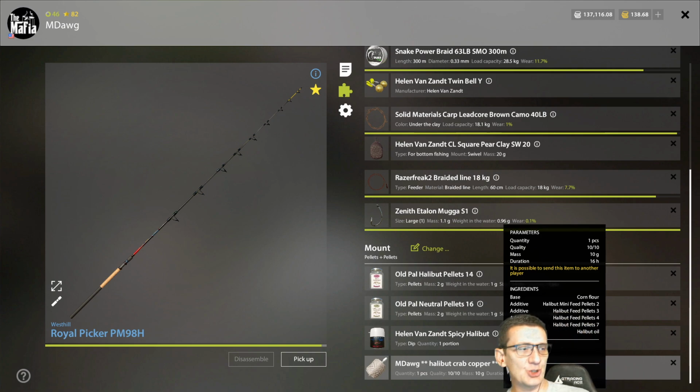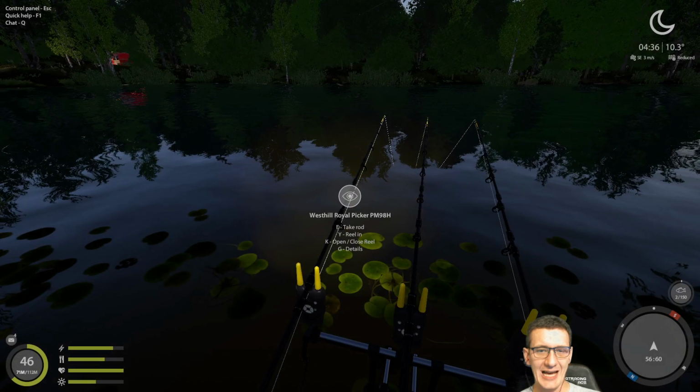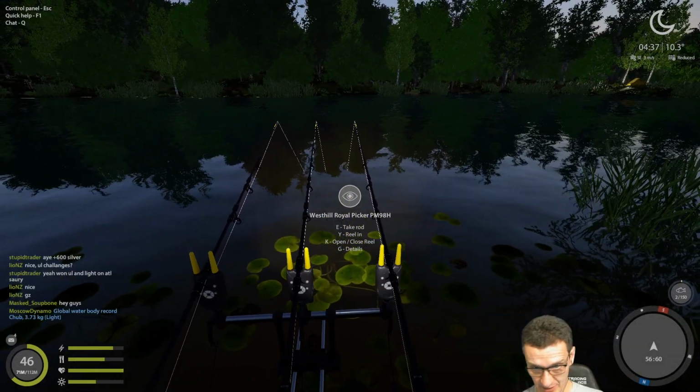This isn't actually the recommended PVA these days for halibut pellets. People are using similar to this, but they're using crab instead of the mini halibut. But I've still got some PVA that I made a week or two ago when some of this first started. So I'm just kind of using up what I have because I don't think it actually would make that much of a difference.